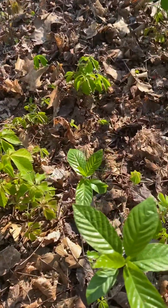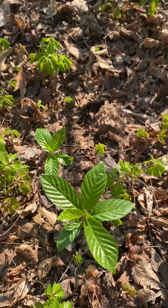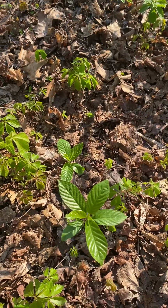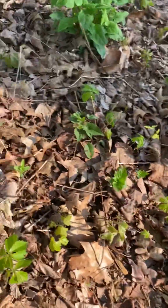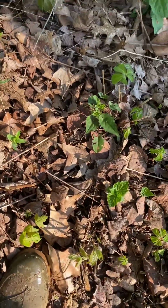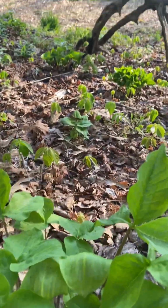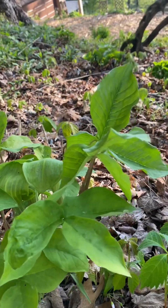I think this is a Carolina buckthorn, but I still haven't been exposed to non-native buckthorn, so I'm trying to figure that part out. I've got some aster here, an aster there. I'm trying to keep this mint away from it. And here is one of my favorites. This is Jack in the Pulpit.